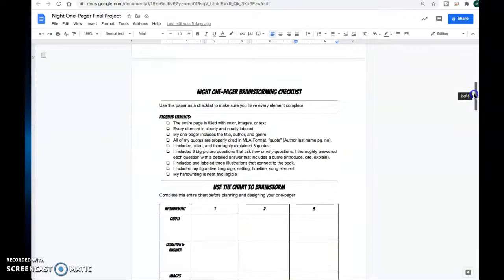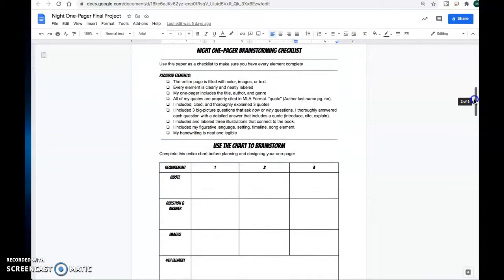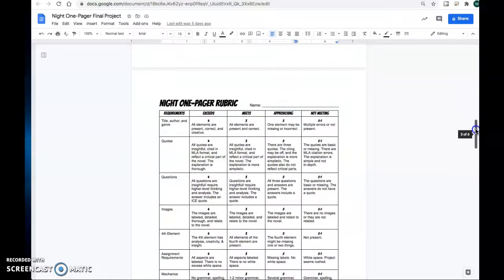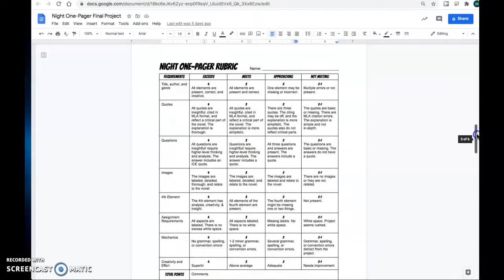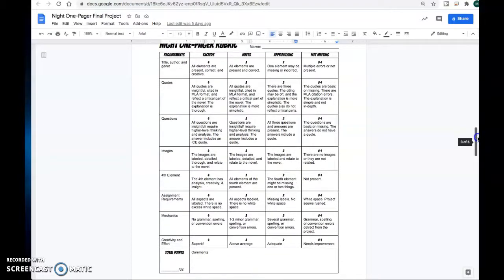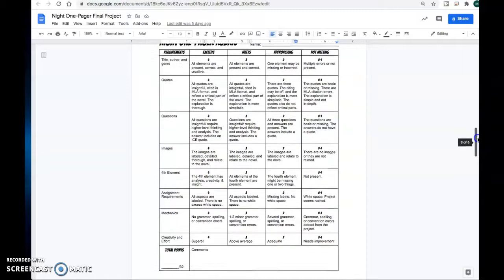The second page is where you can brainstorm. You can write your 3 quotes, your 3 questions and answers, and your 3 images, and then your 4th element. So that will just give you a little head start. There are some more requirements up here that you can follow. Here's the rubric and how you'll be graded. So please look through this. Again, you can earn up to 32 points. So take a look at the rubric.